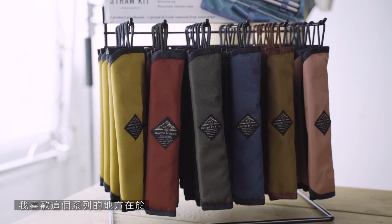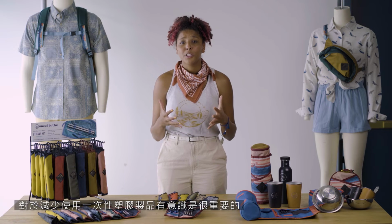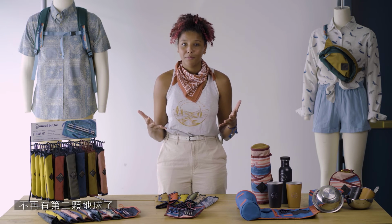The thing I really love about this collection is it really sets you up to live a life free of single-use plastics. It's so important for us to be mindful about our single-use consumption because we only live on one planet. There is no planet B. We're all in this together.